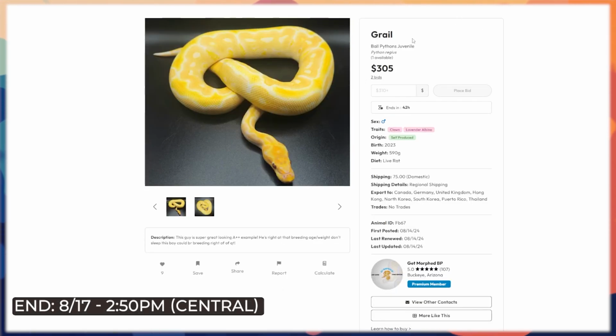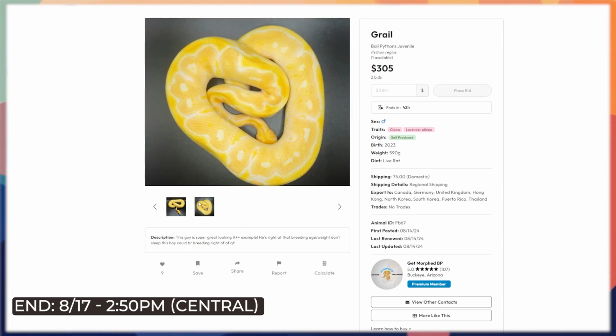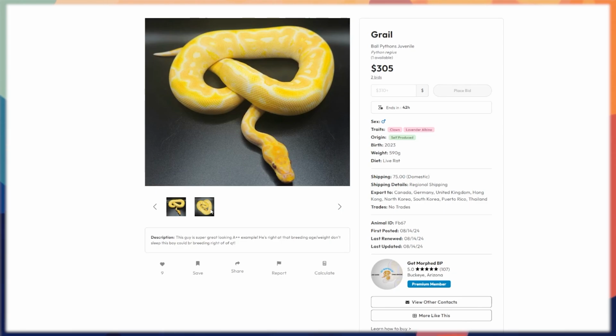All right, here you're looking at a Grail. Well, Grail is a Clown Lavender Albino. There's a lot of potential here too. Grails are very popular. I really like this more so than even the Albino clowns, because I feel like they kind of wash out a little bit more. The Lavender Albino just pops a lot more. I mean, look at that head.